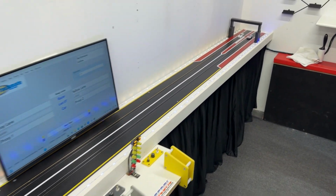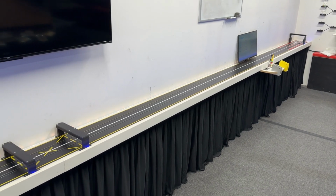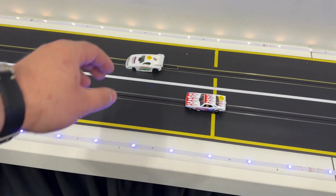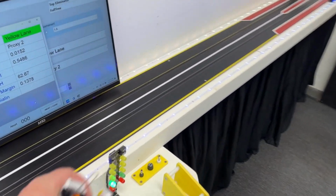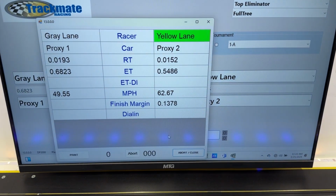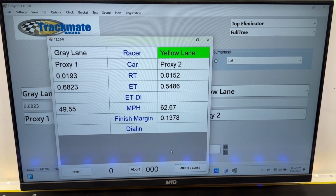All right, guys, here we go. Seeding. All right lane, 548 with a 6. Left lane, 682 with a 3. So right lane takes that one.